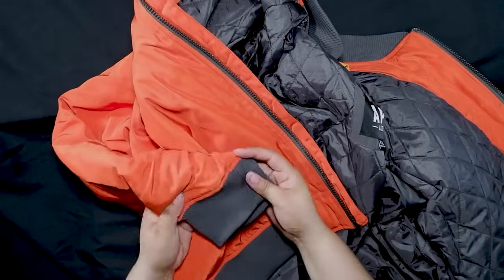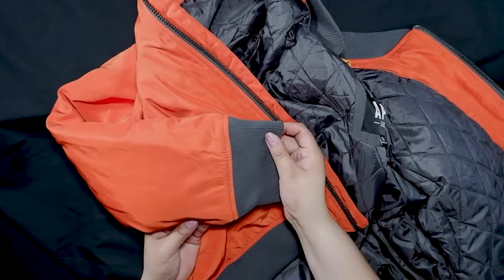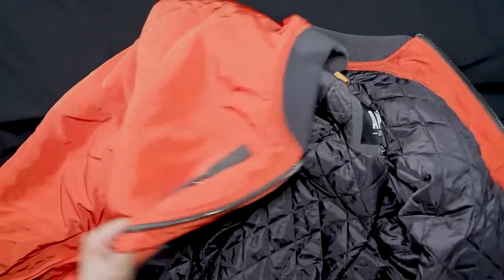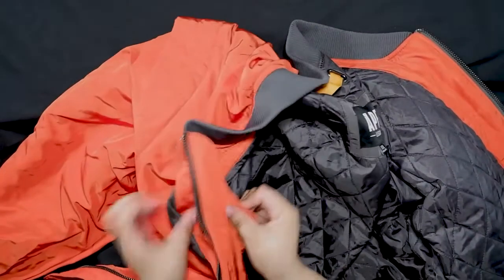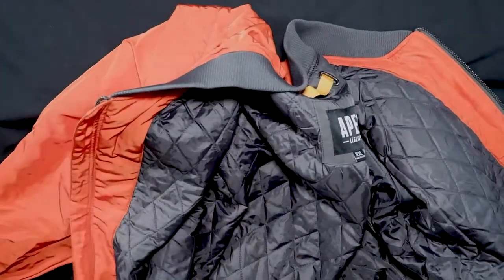Like, you're not going to get lost with this jacket. Your friends will find you for sure. Oh, man. Alrighty. This is really nice. And it's thick. Like, it's shibi thick. Like, this is good, especially for fall just arrived.